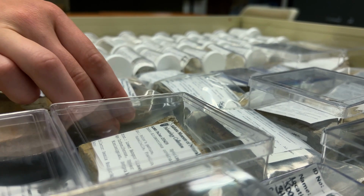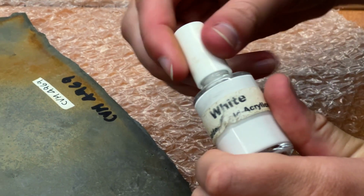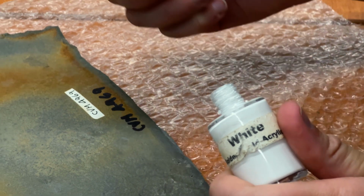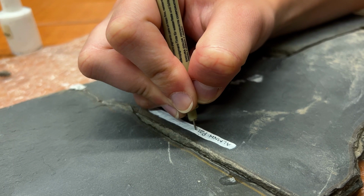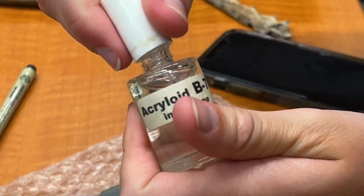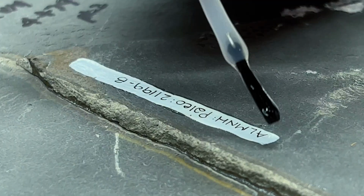For rehousing, it's mostly taking specimens out of the old casing, putting them into new ones, picking out what they go in. As far as labeling goes, I'm working with gesso, which is a type of acrylic paint, to put a little strip of white paint on there and then writing the label in archival ink and then covering it with something called B72. It's just a clear protectant to keep that label from being messed up.